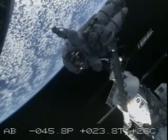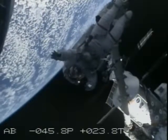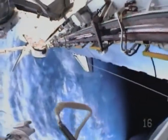So on that first EVA, Franklin was on the arm, and I was doing all the workout, trying to go from one place to another. And here is the view I had, going along the side of the bay. But no time to look at the Earth, because it was about time to install the shields, and that's what you see here in that picture.